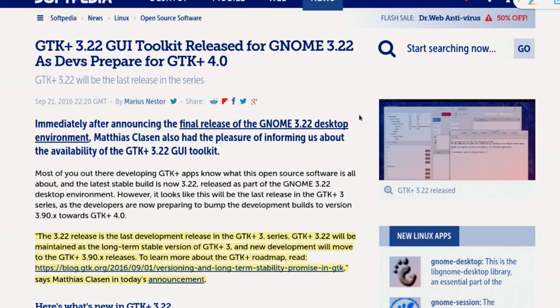Because it actually matters. The 3.22 GTK release is the last development release in the GTK 3 series. GTK+ 3.22 will be maintained as a long-term stable version of GTK 3. New development will move to the GTK+ 3.90X releases, which eventually will become GTK 4. So GTK 3.22 is going to be something that will be around for a long time. GTK 3-based stuff will be using this for a while.